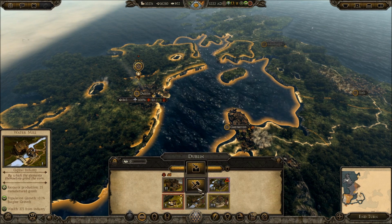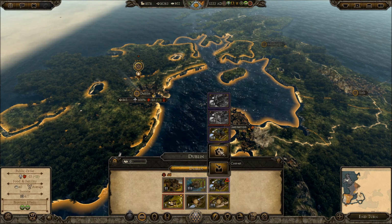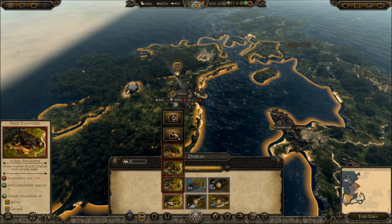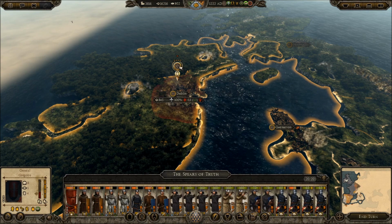Repair. Wait. How expensive are you? Catholic monastery. This is exactly what I want. Military order for. Now that would be nice. Yeah, I don't want you. You are not needed also. Can we change you? No, you're too expensive for the time being.